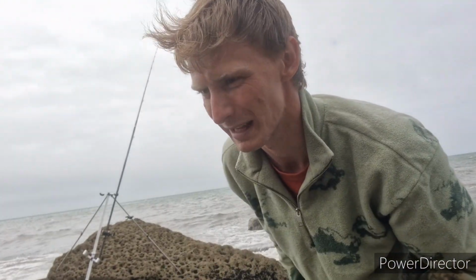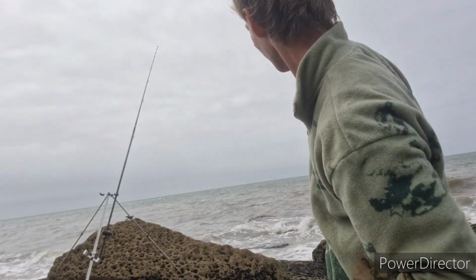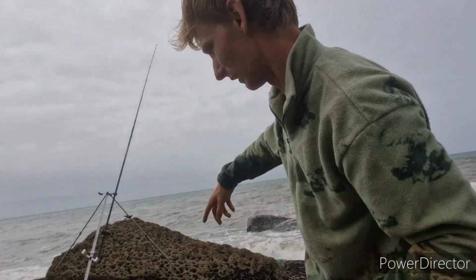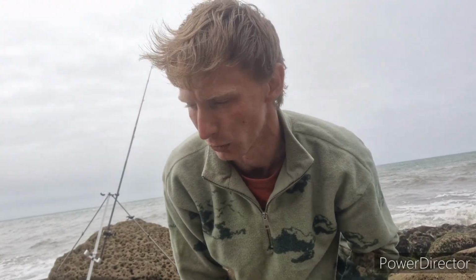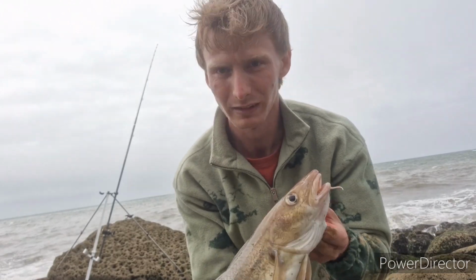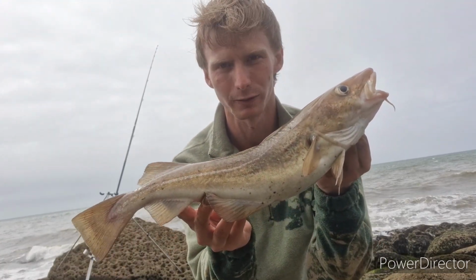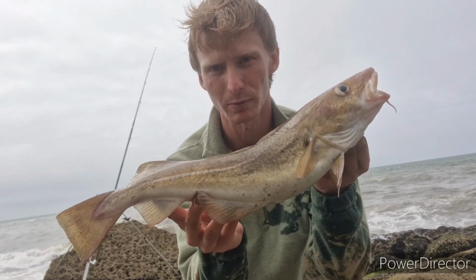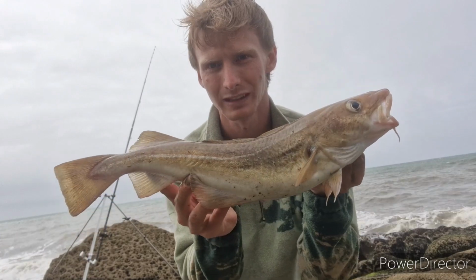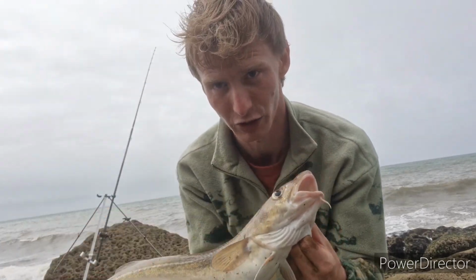This was meant to be my last cast, but I've got maybe 10 minutes spare before I start packing up. So what I've done is I've just put a load of worm on and chucked it out while I tidy all my gear up before going. So another codling there, guys. Great stuff. Not a bad session. 4 cod, 1 smooth hound. Awesome. So 3 of them are clean fish, including this one.